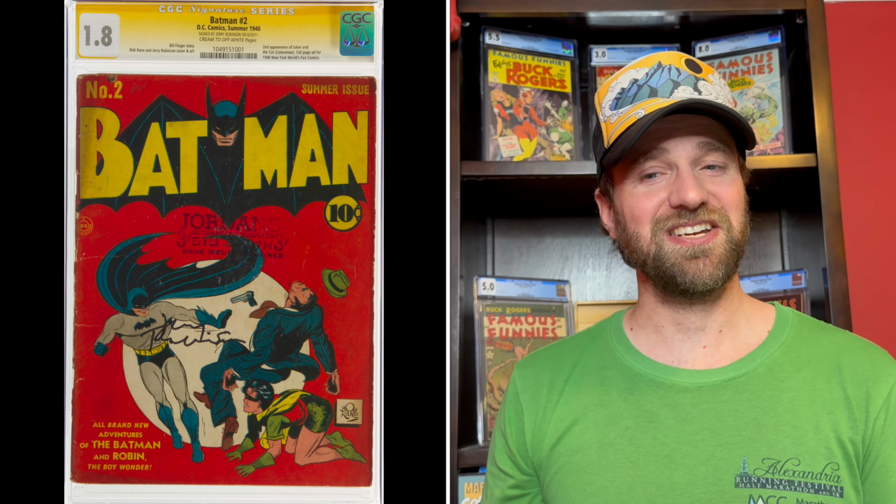Now, I had estimated the price of this book at $5,000. This was 68% above my estimate. Prior record for a Jerry Robinson signed 1.8, which I'm assuming is the same book, from 2012 was $2,450. So that is an increase of 240% in 10 years, which is not a bad return at all.